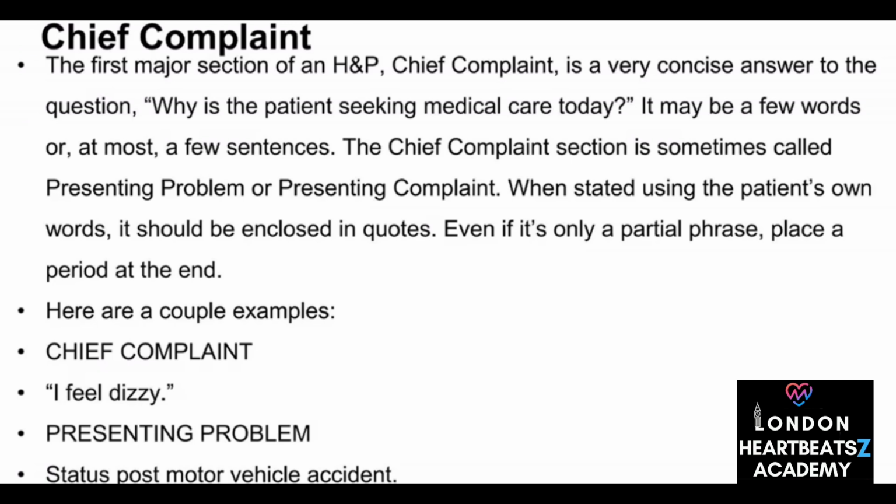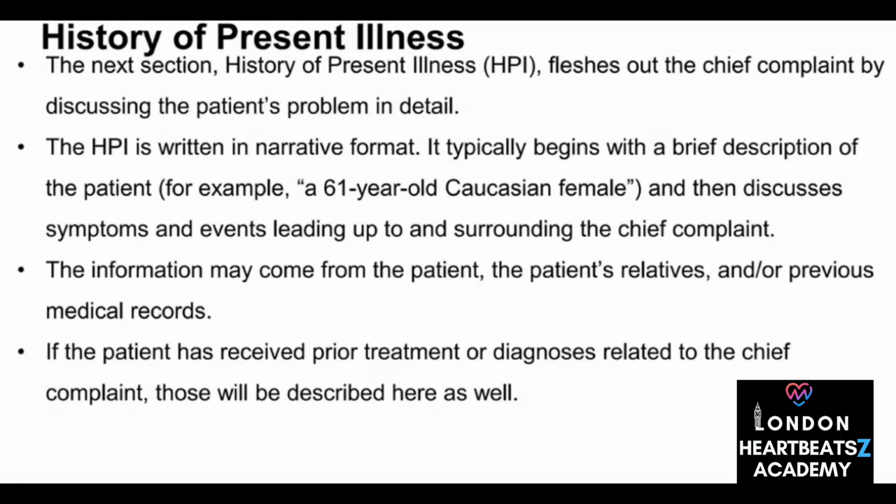I imagine the level of detail in an H&P really depends on the complexity of the patient's case, right? Oh, absolutely. A simple case of the flu wouldn't need the same level of detail as someone presenting with multiple chronic conditions or a complex medical history. So the length and complexity of the report is tailored to each individual patient's needs. That makes sense. Now, what are the key sections within an H&P? Where does the story begin?